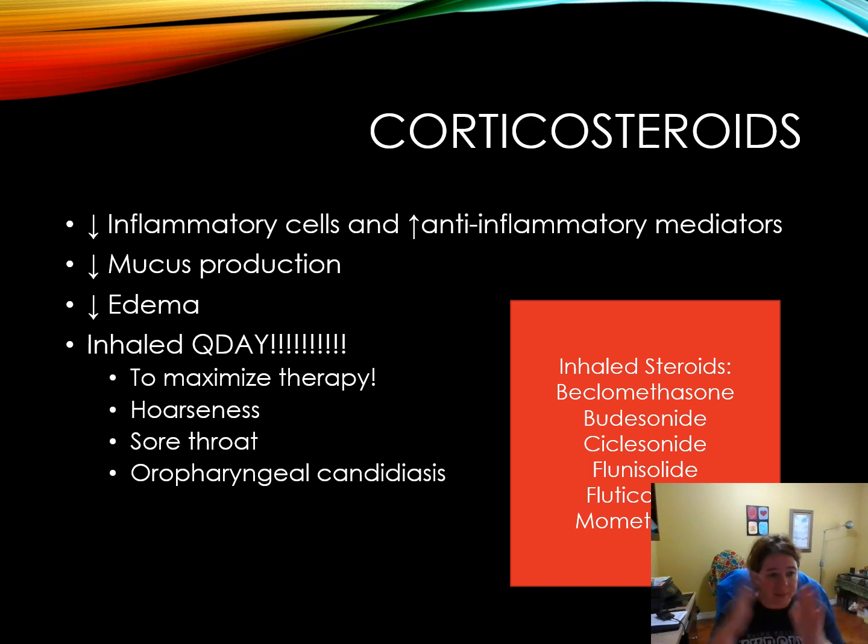In our stepwise guidelines for asthma control, step 1 is just taking a short-acting beta agonist like albuterol. Step 2, this is where this starts: an inhaled corticosteroid. Our inhaled corticosteroids come in different potencies. So we have a low potency, a medium potency, and a high potency medication.